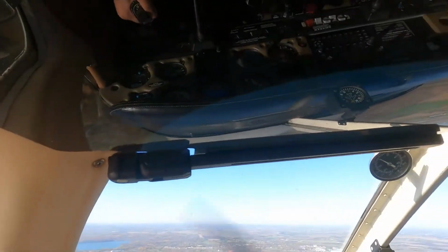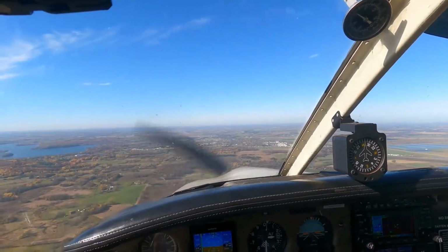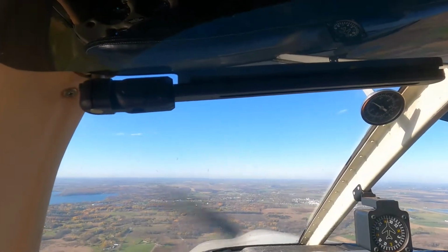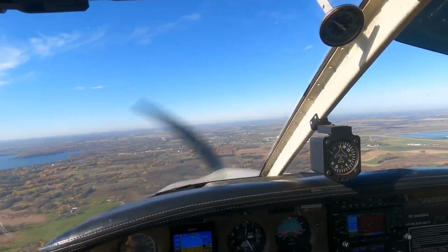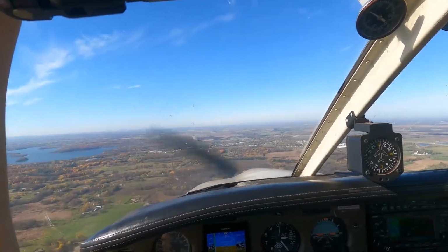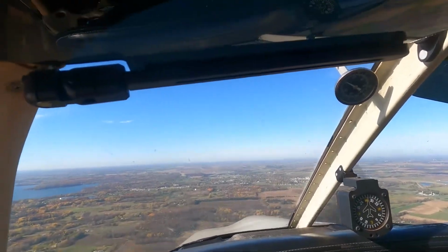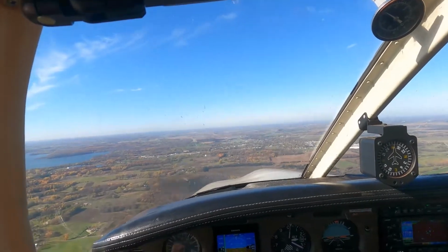We have 2,200, so we'll go down a little bit. I'll let you do this, but I'll look. We'll call it midfield, once we hit there? Or yeah, you can say we're entering the left downwind, or you can say we're on a 2 mile left downwind for 11 Painesville. Right now? Yeah. Painesville traffic 2108 Charlie is on a 2 mile left downwind runway 11 Painesville. Perfect.